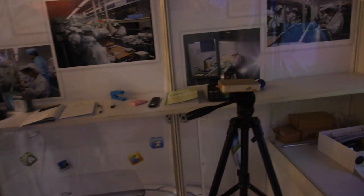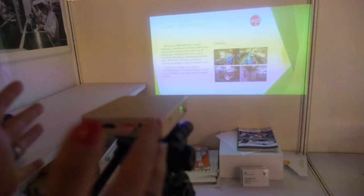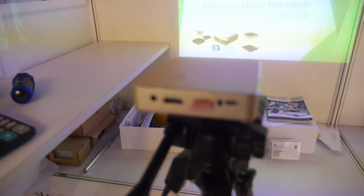And this is our new version. This mini projector, but with Android system inside. Also Android 4.4. Nice. And it can support Bluetooth, support connecting your mobile phone via Wi-Fi. Airplay, Miracast, and can support all the office documents.